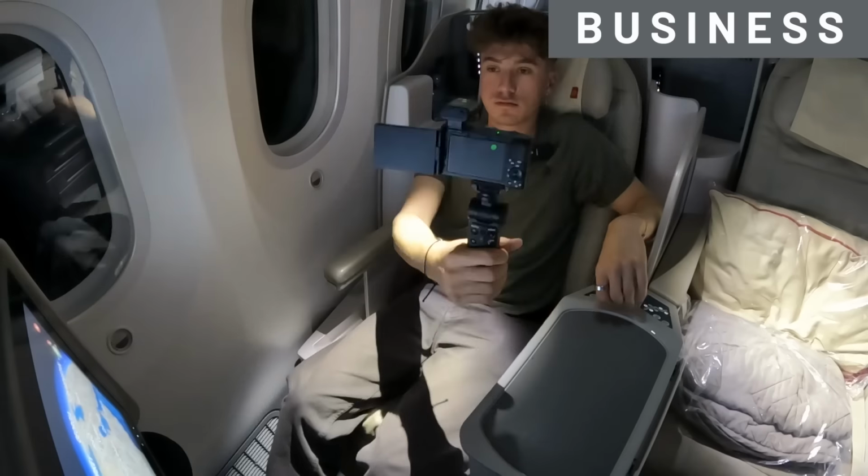So the seat can turn to a fully flat bed, but it can also recline to various levels. There's quite a lot of customization. However, let's just see how it does going all the way down. Okay, we are now fully flat, but I think we need to get some pillows, get some duvets in here.